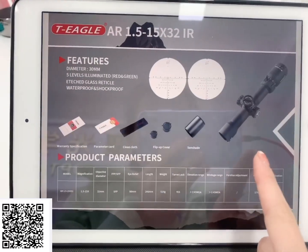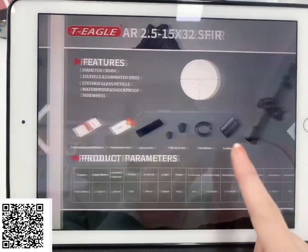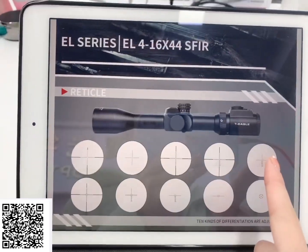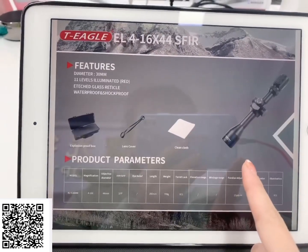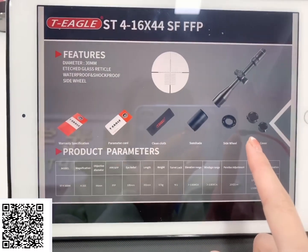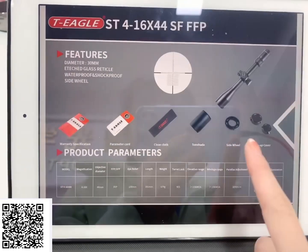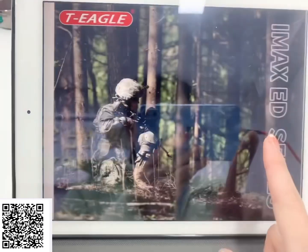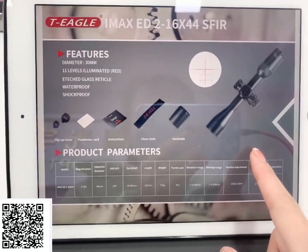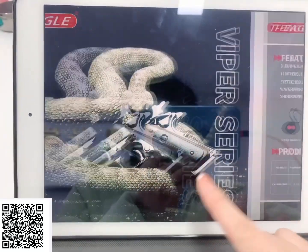And this is AR series. EL series with 11 kinds of reticles. ST series. ST series is very good scopes. ED series. Viper.